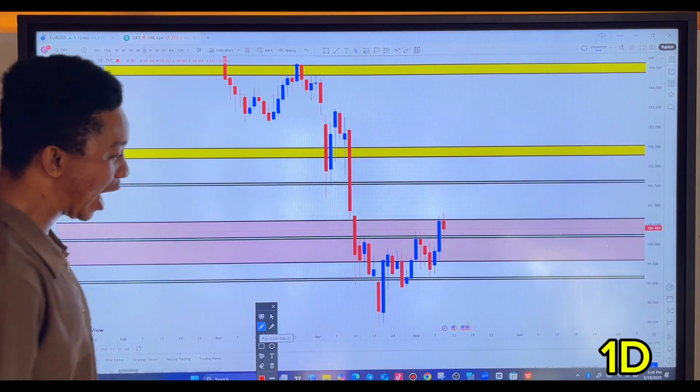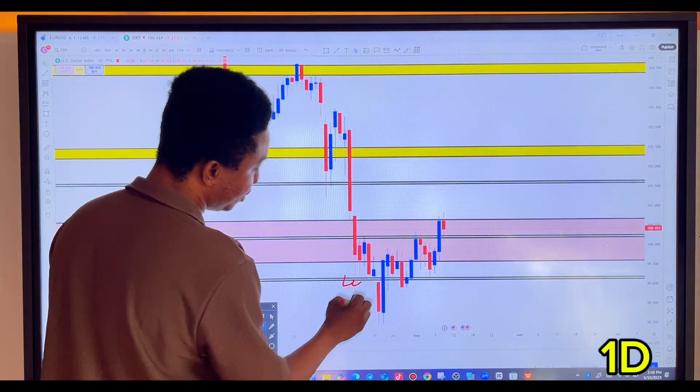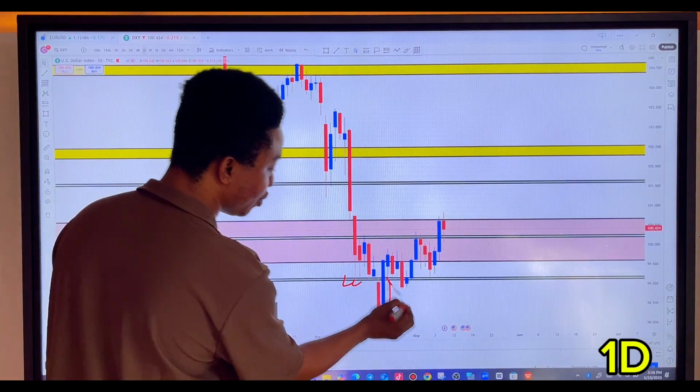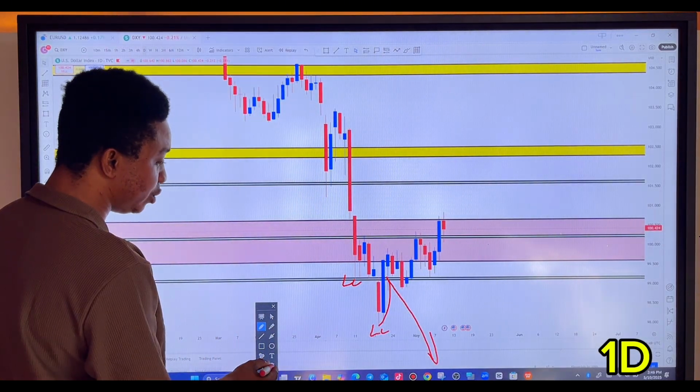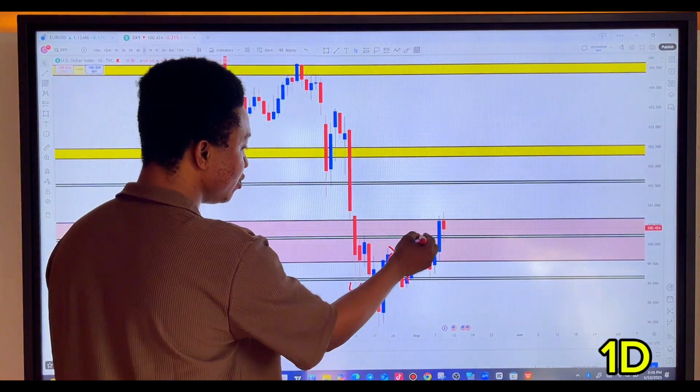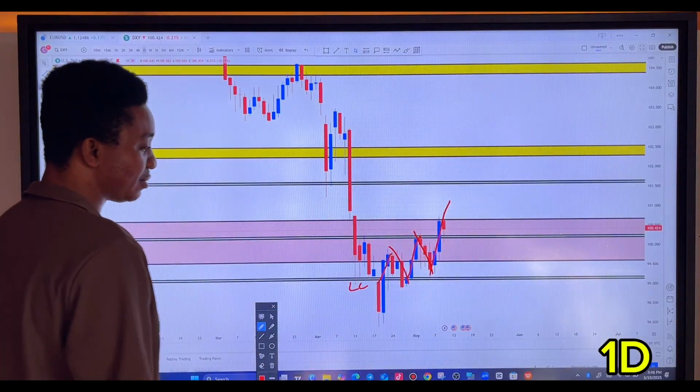Why? Look at this. This was the previous low, this was the new low that price created. After the retest, it couldn't bounce off to the downside. Instead, what did it do? It broke above the previous low to the upside, giving us a high, a low, and it's still moving to the upside. So this is what?